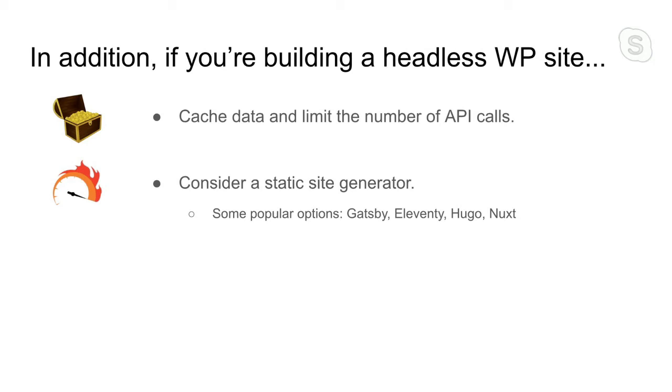And they used Gatsby, and some popular options include Gatsby, 11ty, Hugo, and Nuxt. Hugo is a Go framework for static site generators, but the rest are JavaScript. I think Gatsby's React, Nuxt is Vue, and 11ty is probably just plain JavaScript. And there's a whole bunch of other options too. So there should hopefully be something that's right for you if this is the way you want to go.